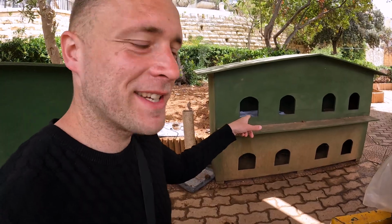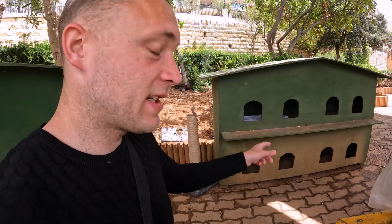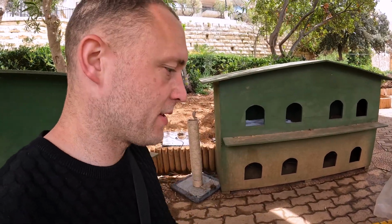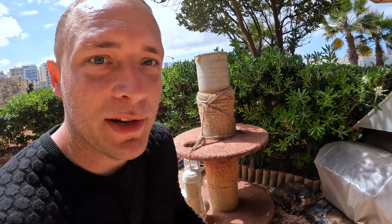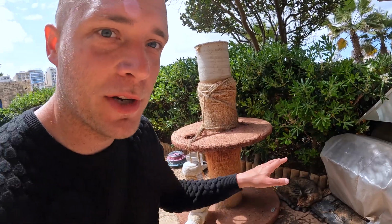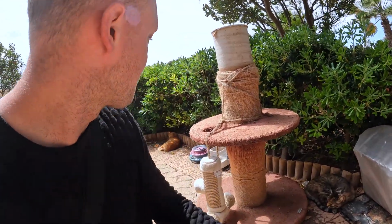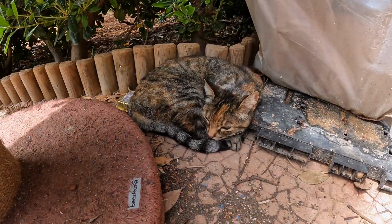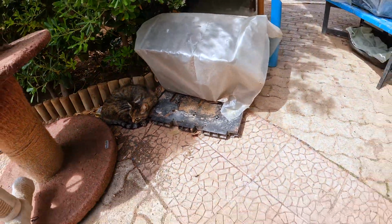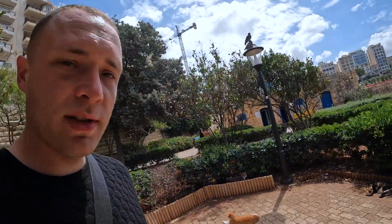Even got little houses, you know. It's actually bigger than some of the houses I've lived in as well. They live all right over here. It's incredible how tame they are. You can tell they're just so used to humans. It's unreal. Goodbye, cats. Have a good day.